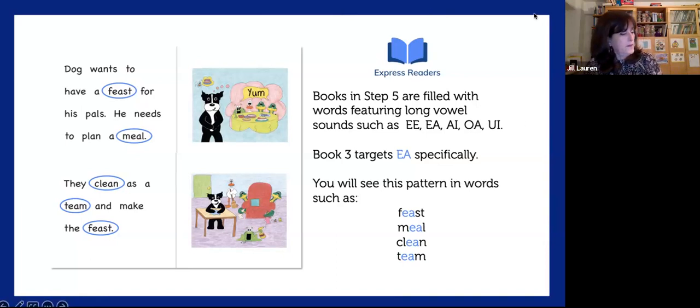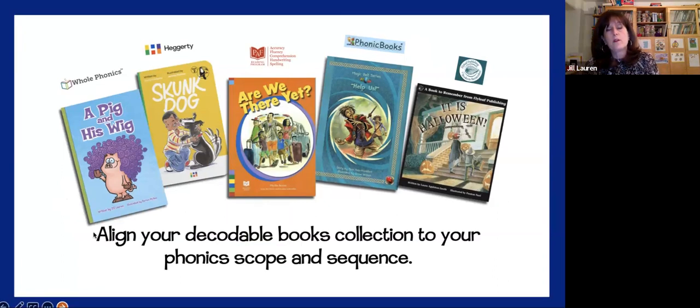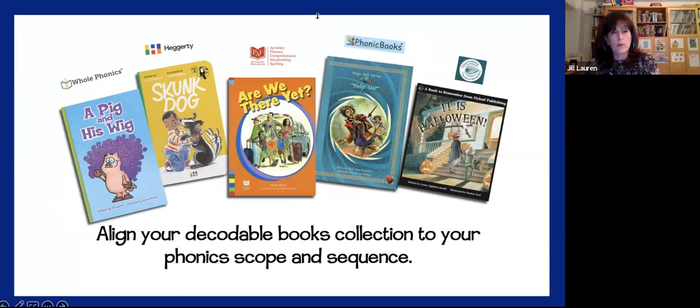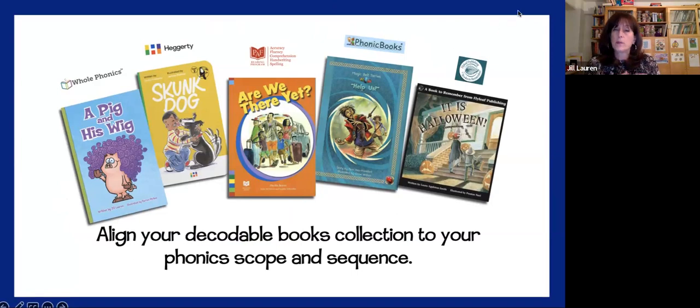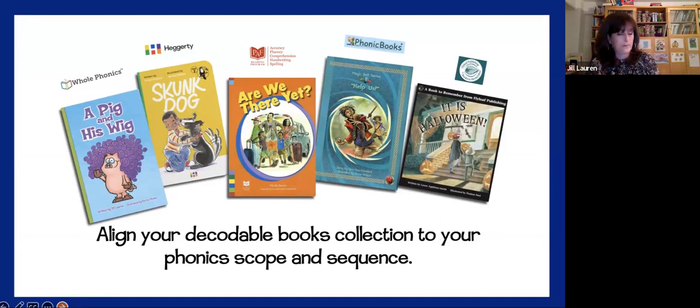And then the next slide shows you a list of a number of other what I consider high quality decodable texts. And all of them have colorful pictures and complete storylines. So the nice thing is there's more and more options out there. And for sure, as Lindsay says strongly, you need to align your decodable book collection to your phonics scope and sequence. So that's what we've been saying: your decodable text will reflect what you've been teaching, because it's the place where they're going to practice what you've taught.